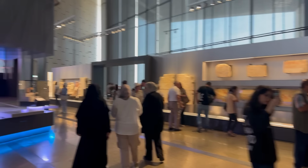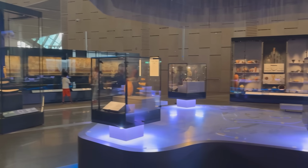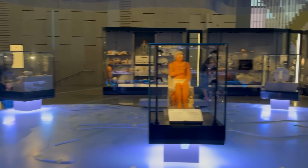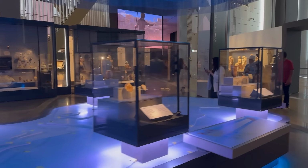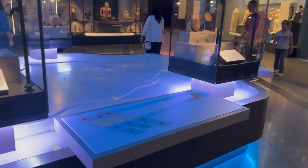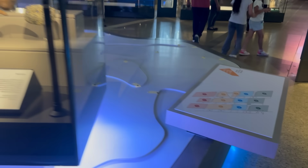You'll notice that some areas of this gallery itself are not finished, like this display in the middle. This display part looks like it should be something similar to the Nile River, I'm guessing, but it doesn't look like it's quite finished yet. So even though these galleries are open, you'll notice some of these placards and some of these areas look like they're not quite what they'll look like when the museum is fully completed.